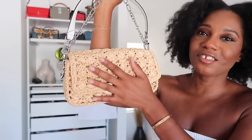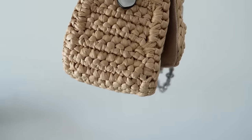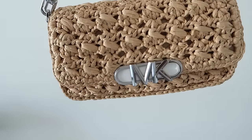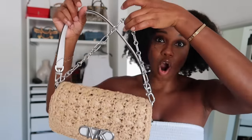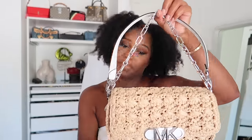She's storgeous. This is a raffia Michael Kors bag. You can see the raffia on this is very well made. This thing is not gonna unravel on you. But it has the silver Michael Kors emblem and a back shot of like white leather. We have a white leather strap. We also have a silver strap. Both of these straps are removable, which is wonderful. So if you just wanna do the silver strap, you can just do silver. If you just wanna do the white, you could do the white. But I love the option of being able to interchange those, and both straps do come automatically with the bag.